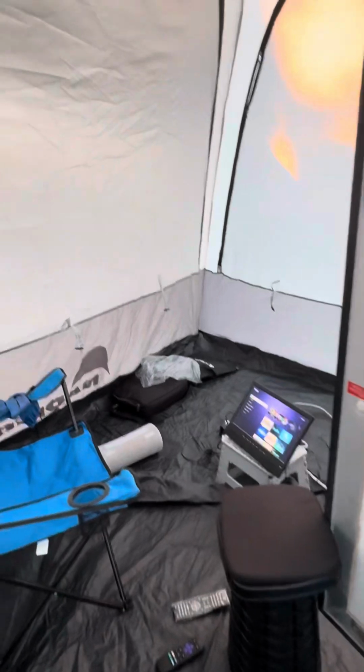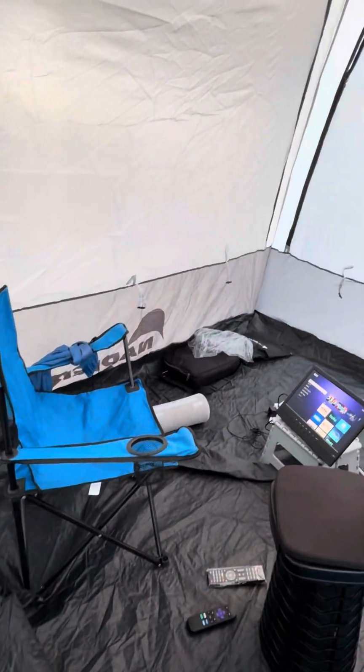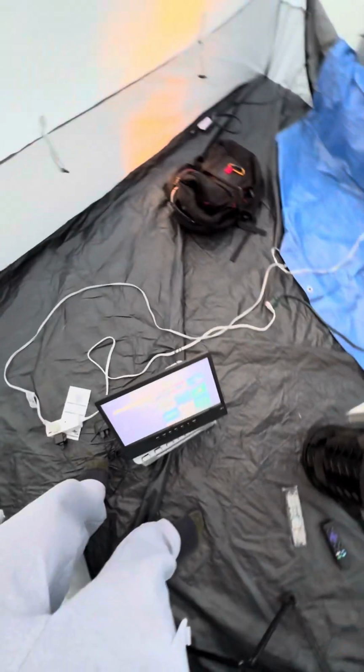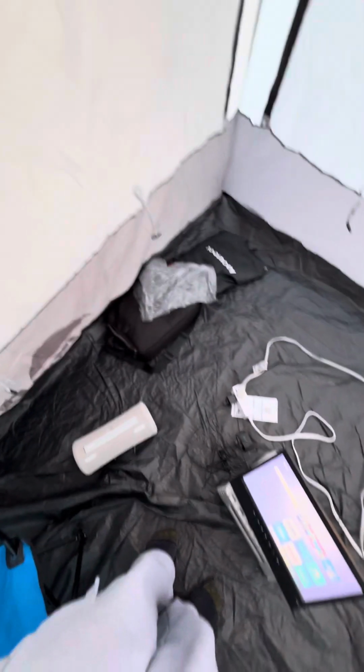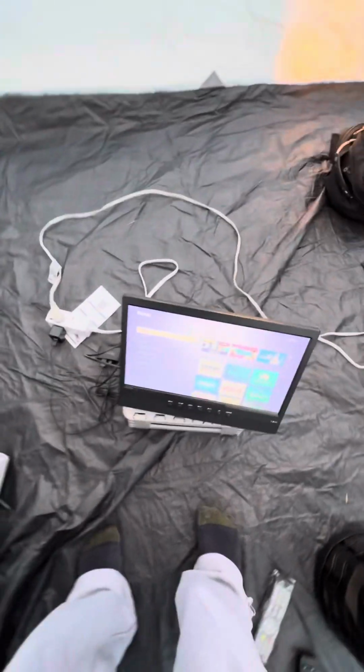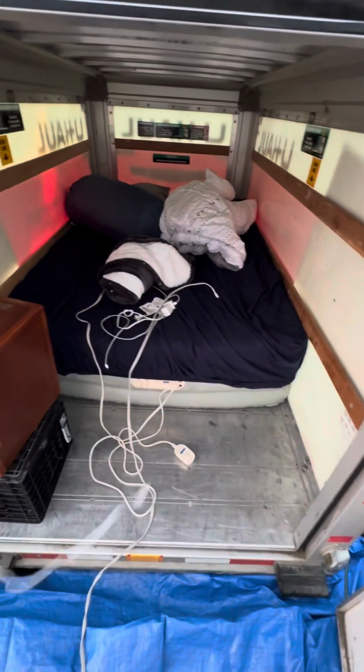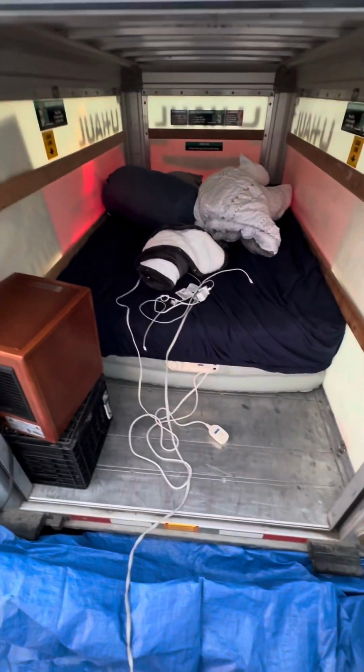This is my son's hookup here. My little man cave over here, just for the night. Speaker, TV, chair, footrest, bag. We got a heater, bed, heater blanket, just in case we get a little cold.